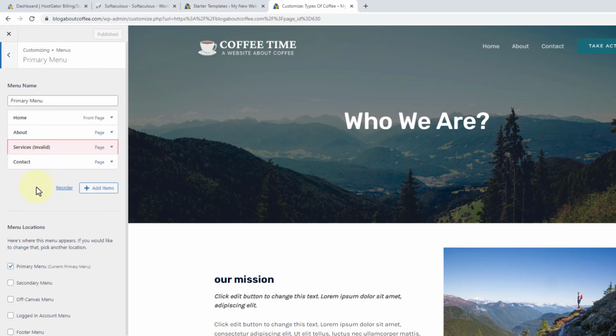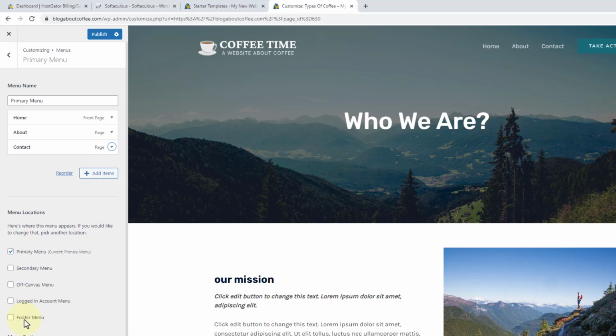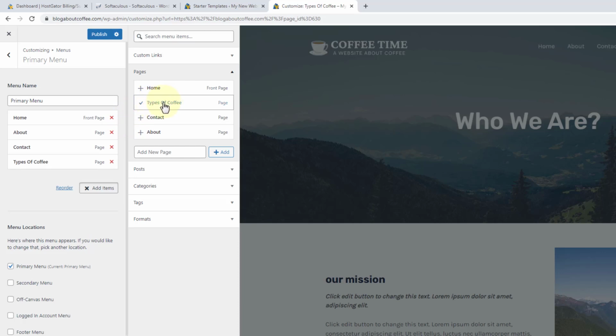At this point, we'll see the page I deleted is still here, and it's showing an error, so we just want to remove this first. To do this, we just need to click on it, and then click where it says Remove at the bottom. Then to add the new page to our menu, we're going to click here where it says Add Items, and then on the right we're going to click on the new page we just created. And when we do this, we'll see that it's been added to the bottom of this list on the left.